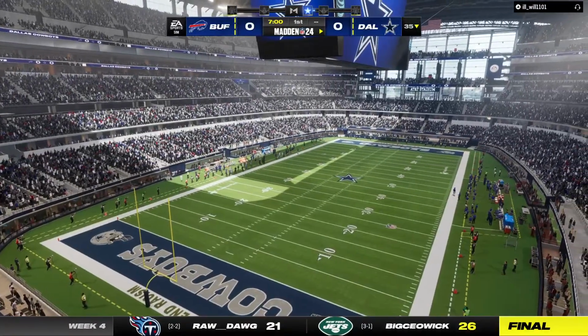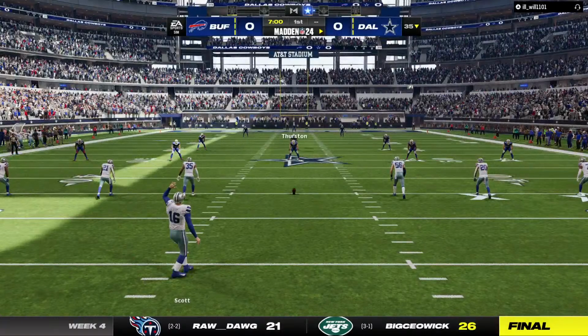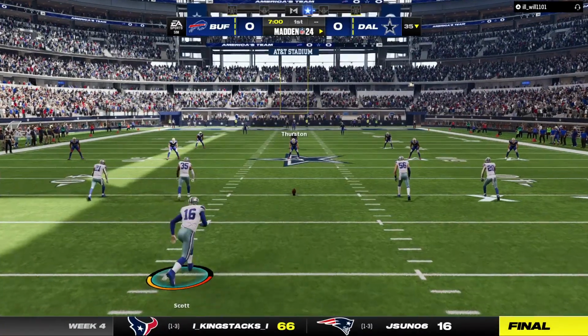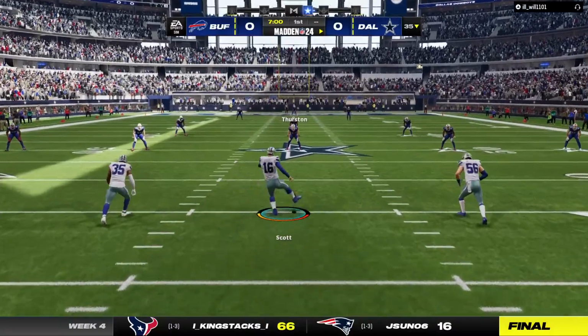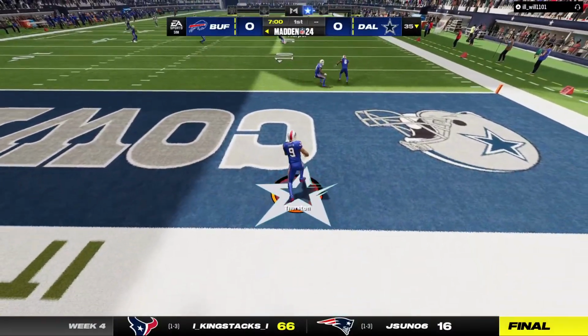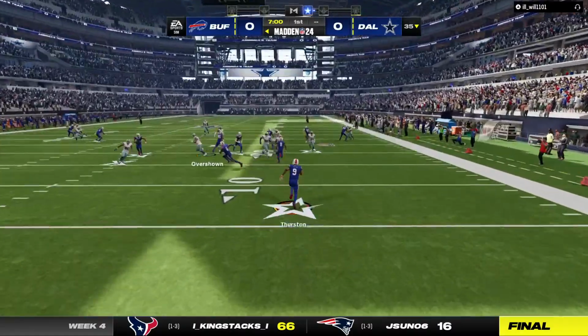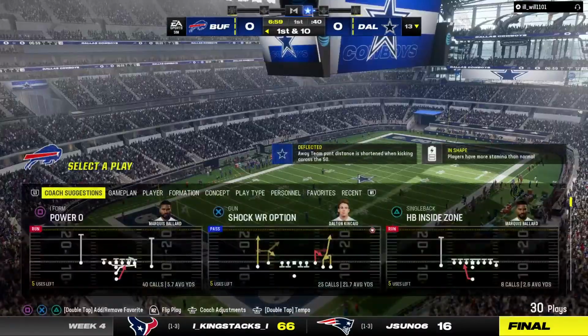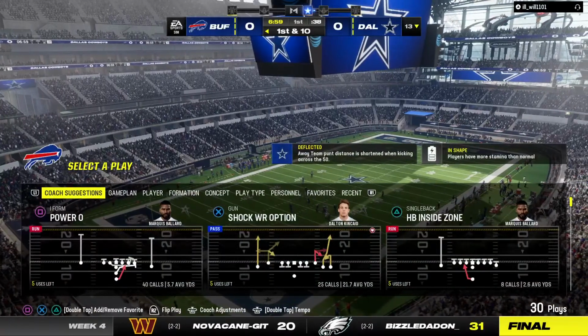Today it's week 4, and we've got what should be a great one here, as it'll be the Buffalo Bills taking on the Dallas Cowboys. 2-1-2 teams, each hoping to get back to .500, and we're underway in week 4. He will return this from deep in the end zone. And he's only going to make it to the 13-yard line and no further.